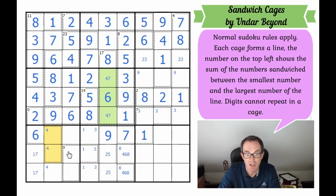So they've got to be 3, 4 and 5, and there is a 3 here. This has to be 4, 5. Which is obviously going to give us another digit. It gives us a 2 at the bottom. That fixes the 2, 5 there.